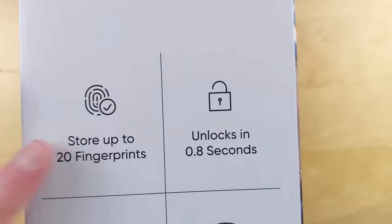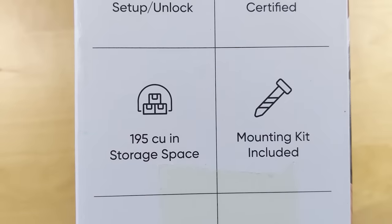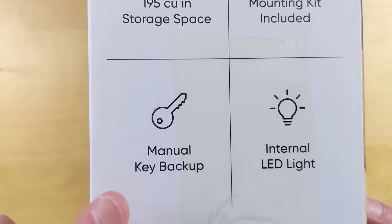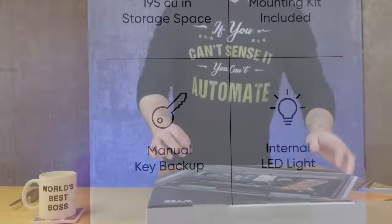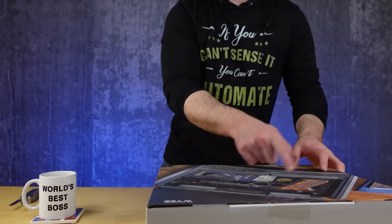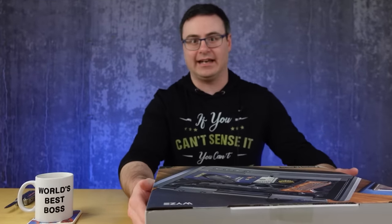It says it's storing up to 20 fingerprints, with 195 cubic inches of storage space. And of course, with any sort of device like this, you're gonna want a manual key backup. Pretty obvious from the marketing that this is an international man of mystery. I can't say international man of mystery, can I?